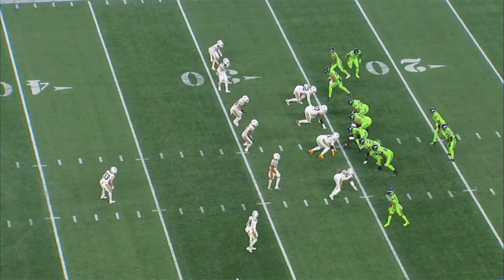Welcome into a Packers defensive breakdown of their Week 15 matchup against the Seattle Seahawks. Of course, this was a 30-13 victory for the Packers. Only 208 yards given up, 13 points allowed. Packers made it tough for both Geno Smith and obviously the backup who came in, Sam Howell. So let's dive into the film and see how they are able to make this happen.